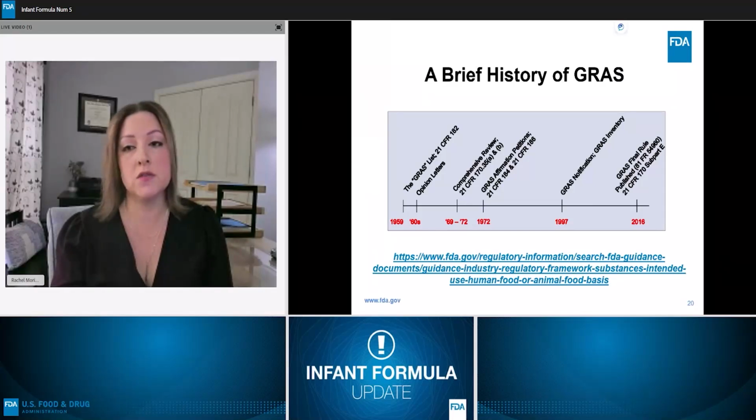To eliminate the resource-intensive rulemaking procedures, in 1997, FDA proposed to replace the GRAS affirmation petition process with a notification procedure. After operating under this pilot program since 1997, the GRAS final rule was published in 2016 and the implementing regulations are found in 21 CFR Part 170 Subpart E. We also publish guidance on the regulatory framework for substances intended for use in human foods or animal feed on a basis of GRAS. The link to that guidance document is shown here.